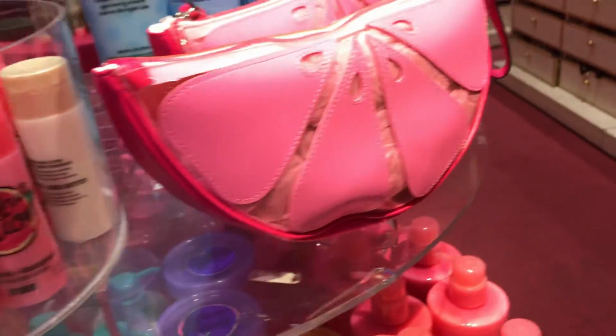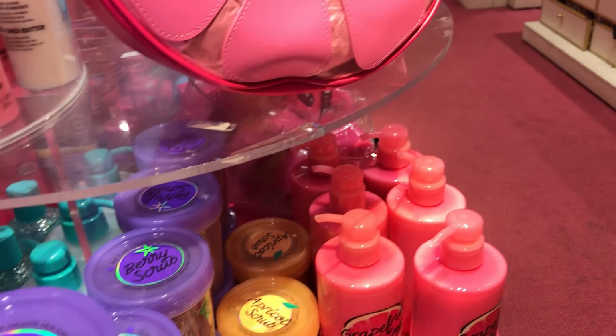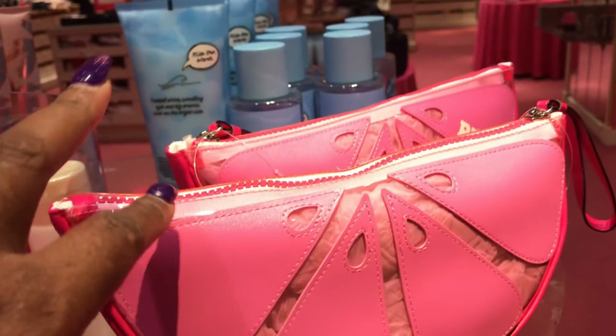You still have the honey. You still have the cocoa chill. And then the cocoa wash. Those are still there. And right now, when you buy $20 worth, you get an organizer for $5.